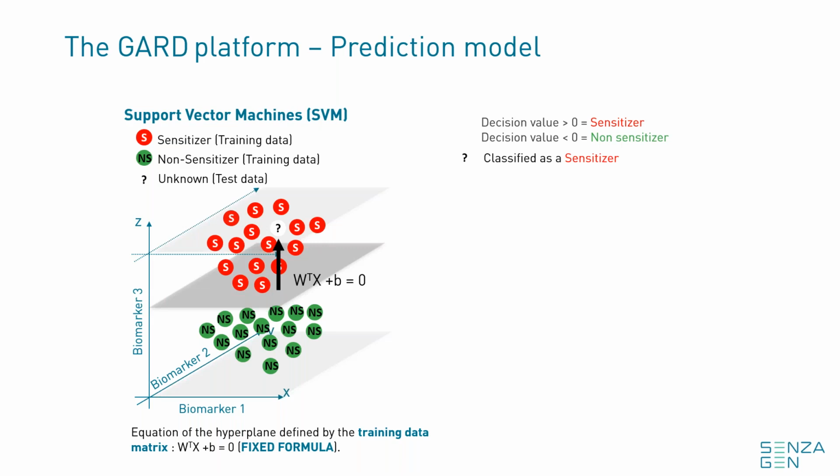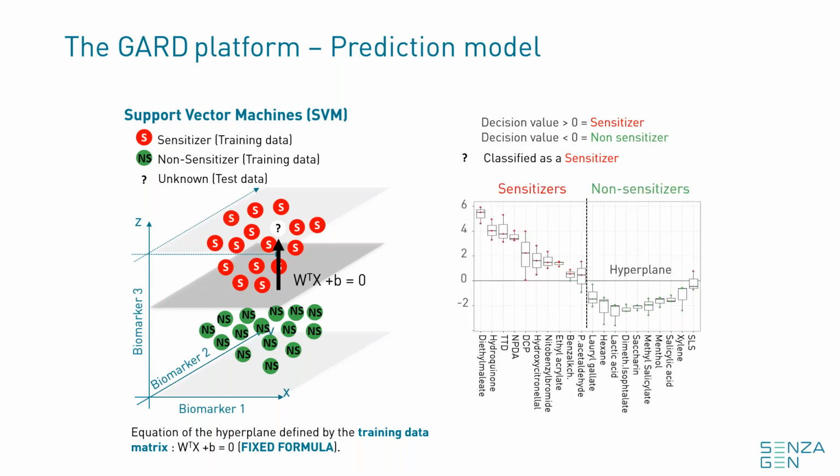In this example, there are only 3 biomarkers, but the strategy and interpretation are the same for a higher number of biomarkers. As for GARD skin, comprising 200 biomarkers, the plot to the right is showing some real data from a GARD skin experiment.